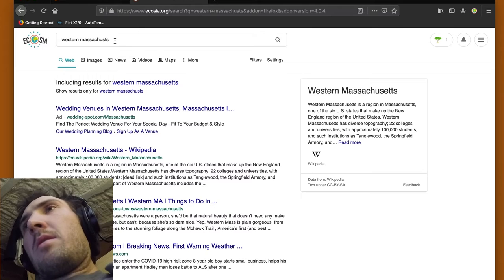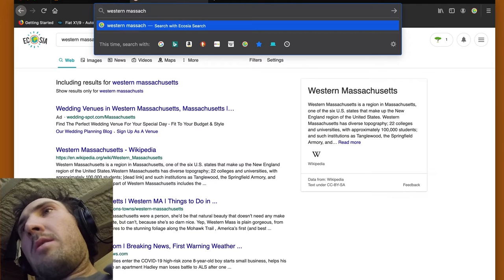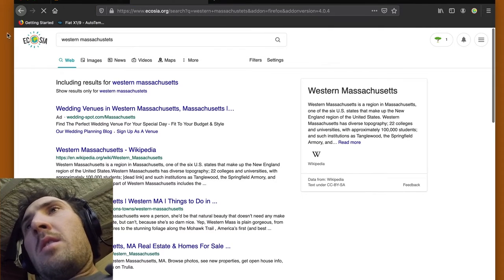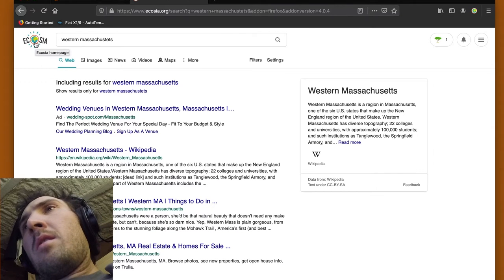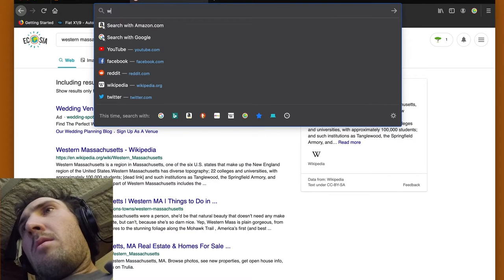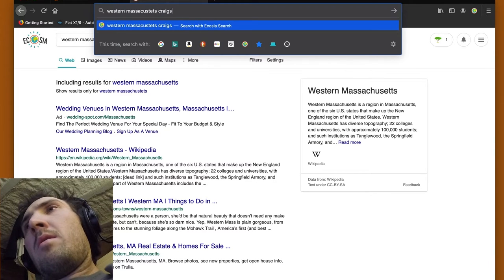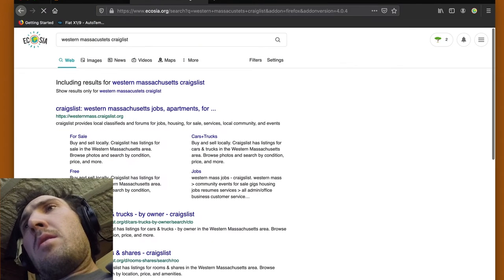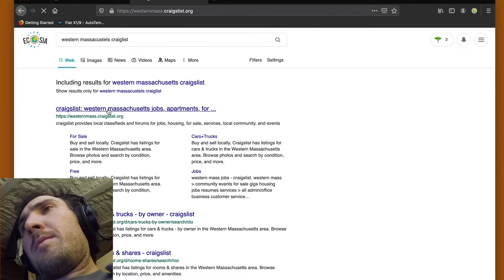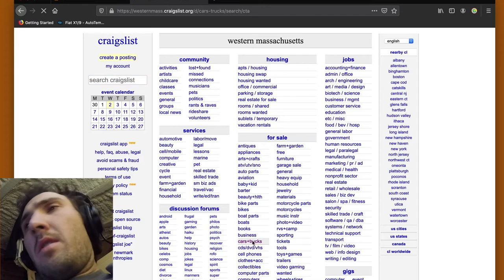Oh, we're just typing Western Massachusetts without typing in Craigslist. I'm using the Ecosia browser, a search engine which supposedly... I'm too good at spelling right now. There we go, Western Mass. Well, Ecosia says it plants trees just for you searching for stuff from the ad revenue, so that's kind of cool.